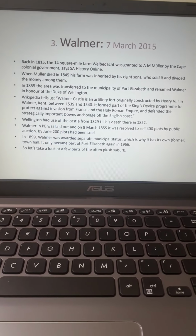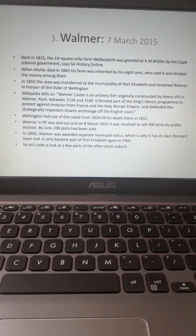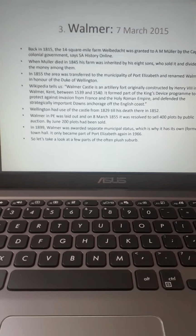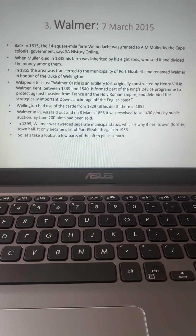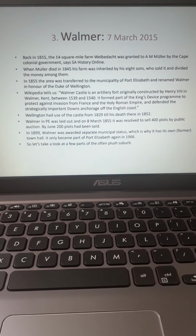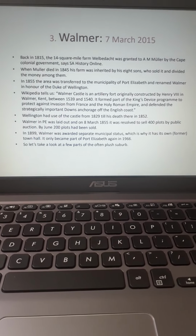Walmer in PE was laid out, and on 8th of March 1855, it was resolved to sell 400 plots by public auction. By June, 200 had been sold. In 1899, it was awarded separate municipal status, which is why it has its own, or had its own, town hall. So it's interesting that it was started by the PE municipality, then sort of got self-government for a while, from 1899, and rejoined Port Elizabeth in 1966.